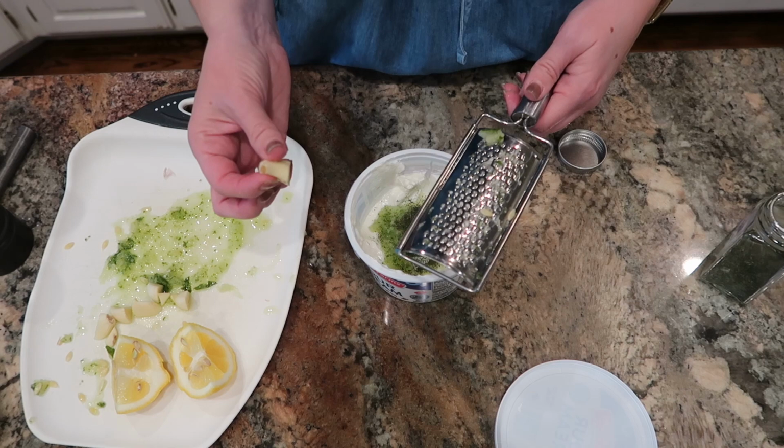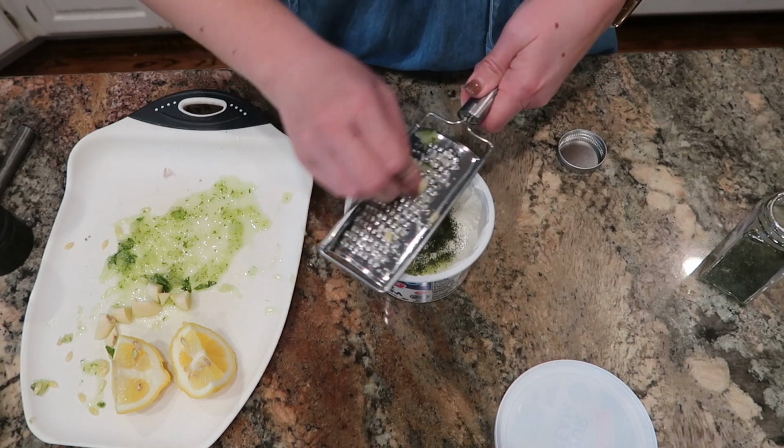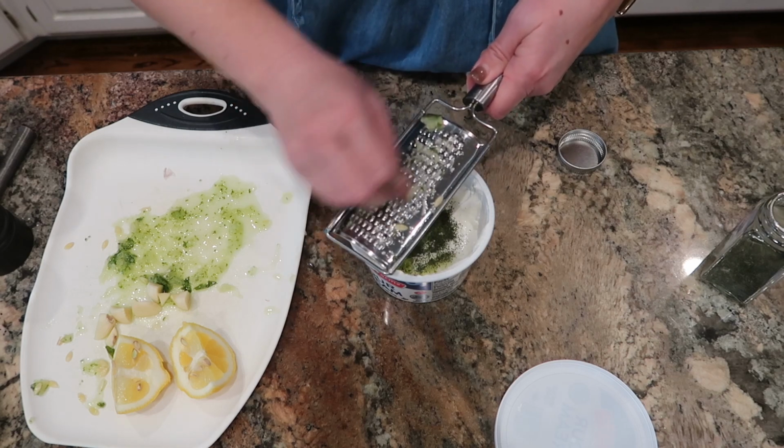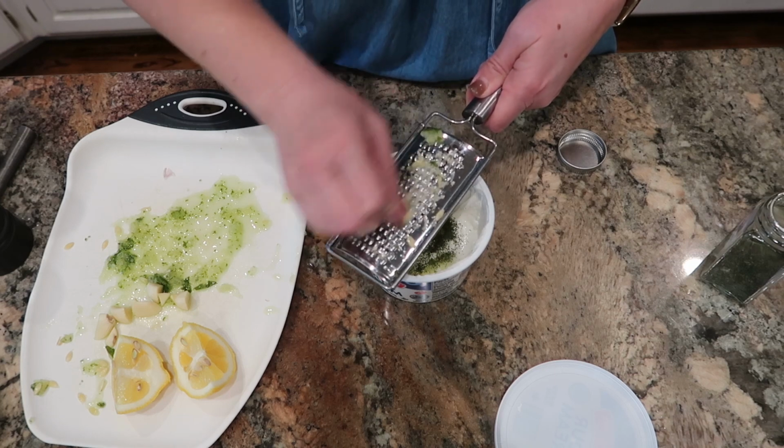For the life of me, I cannot find my garlic press. I think maybe one of my children who was unloading the dishwasher might have put it somewhere, and I don't know where it is. And I've turned this kitchen upside down looking for it.